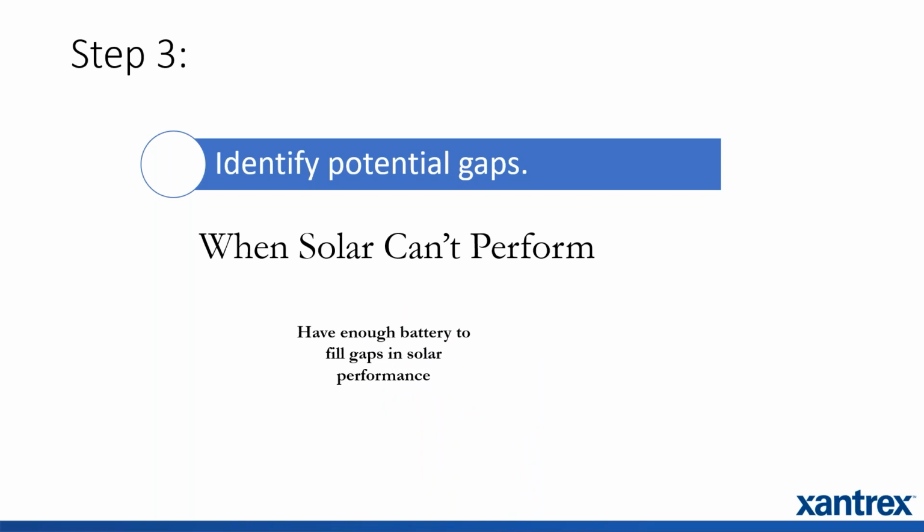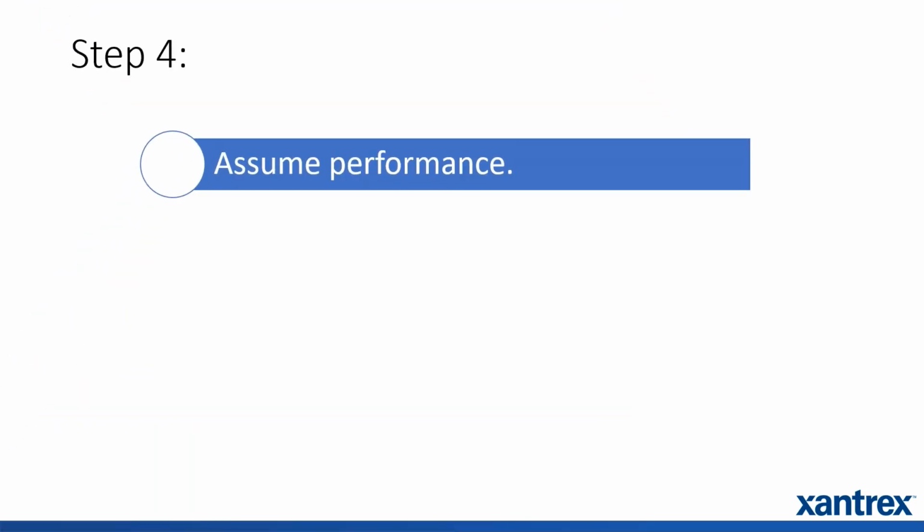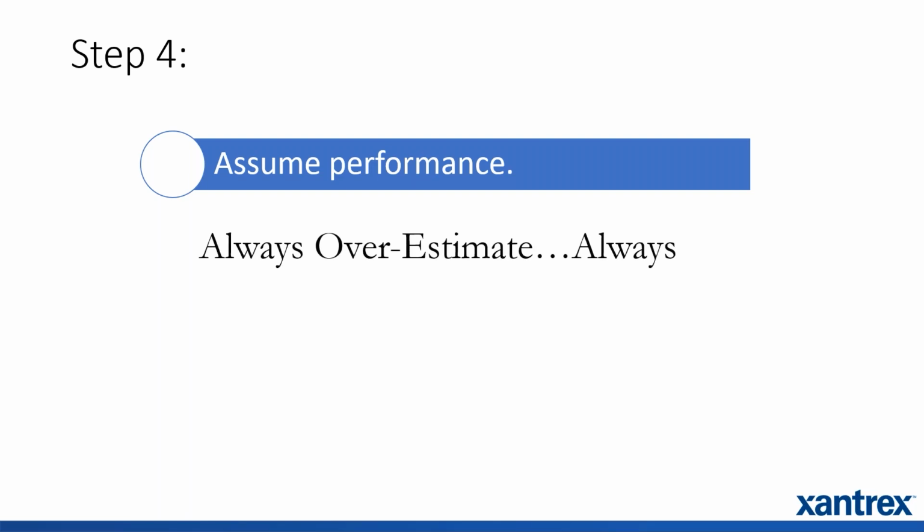Okay, and on the topic of performance, assume performance. What I mean by assume performance is assume poor performance. Not that the batteries are going to perform poorly or the solar panels are going to perform poorly, but there are things that are outside of your control that might give you some bad days. So my general rule is always overestimate, always.